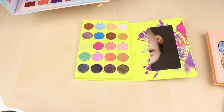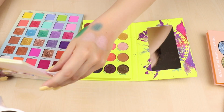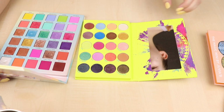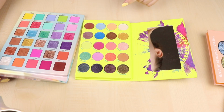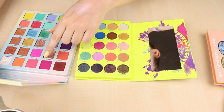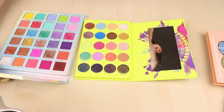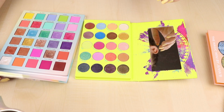Then we also have the Ice Cream Dream eyeshadow palette. I feel like we have a dupe. Black Cherry and Sequin, they look very similar. So then I only want to see if I have a dupe for that pop shade.